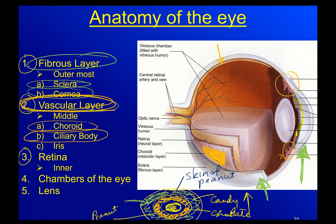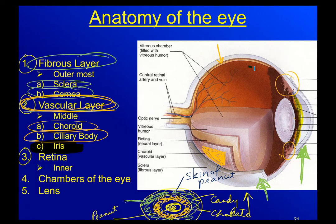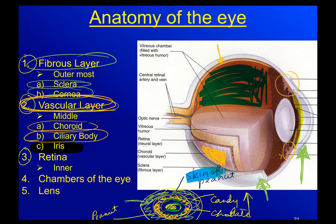This iris that you see, I'm going to kind of color it in yellow. That is still part of this vascular layer here. It's just kind of the most forward or front-facing part. Finally, internally, we have the retina. This layer here that you see, the most inner portion, is going to be the retina. In our peanut M&M, this is the skin of the peanut. Okay, so the skin of the peanut is the retina.